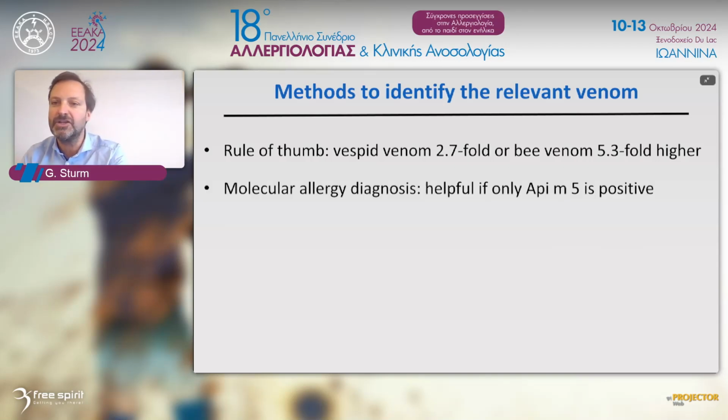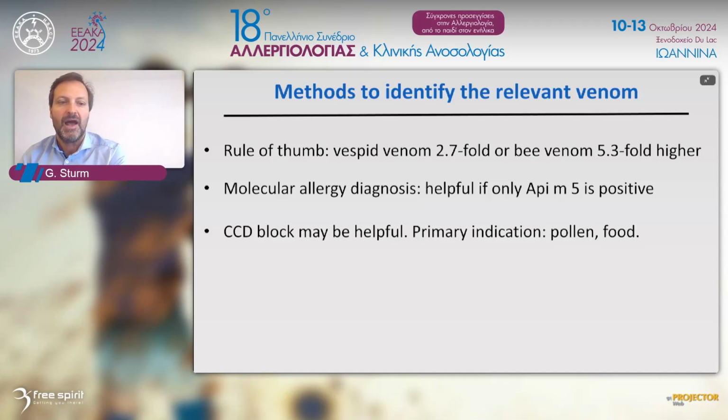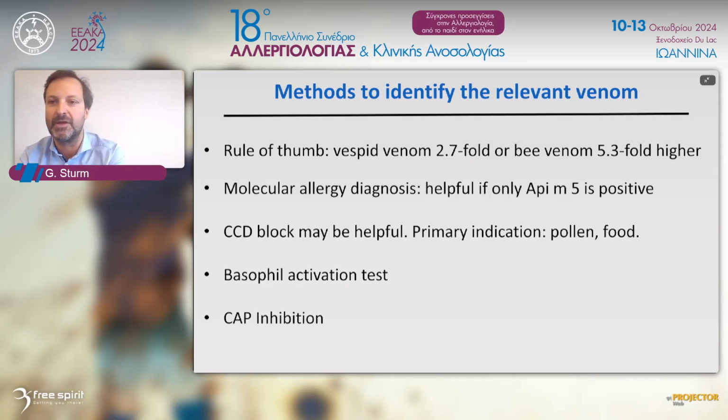We have molecular allergy diagnosis with limited use, but it's helpful if only Api m 5 is positive. CCD block may be very helpful, but the primary indication is pollen and food. You can also do skin testing, the intradermal testing. We have the basophil activation test, and what I did not mention before, of course, the CAP inhibition tests, but all tests have their drawbacks. CAP inhibition needs higher levels of specific IgE to get reliable results.